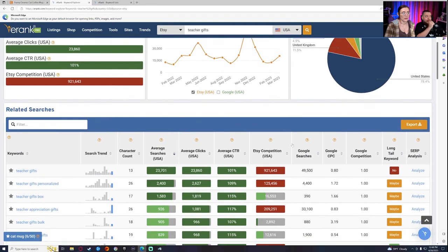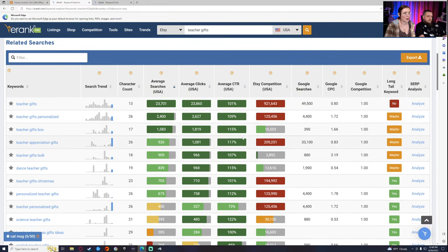I know that you guys get super obsessed over it. I do take a look and I do allow the colors to guide me a little bit, and I use the colors to decide between one keyword over another. But when it comes to your listing quality scores, as you grow on Etsy, you'll be able to rank for some of these terms that are a little bit harder to hit.